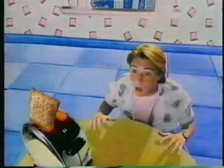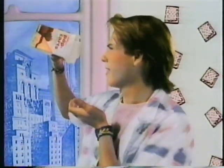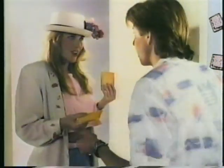Real fruit, real hot. Real fruit, real hot. Kellogg's Pop-Tarts. They taste so hot. Your Pop-Tarts are ready. That's cool.